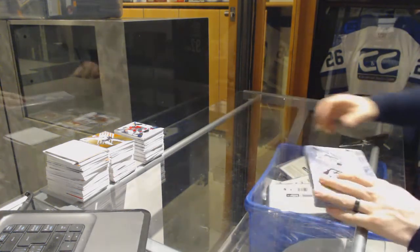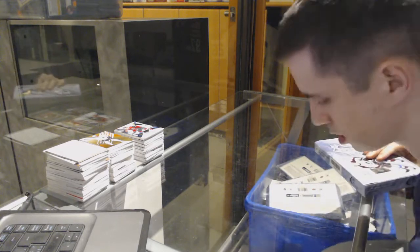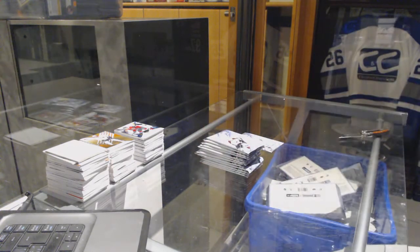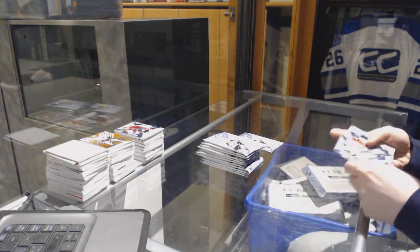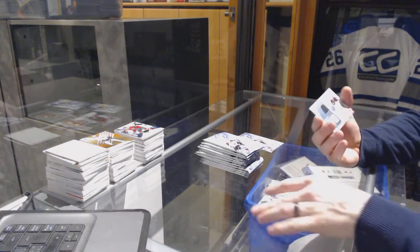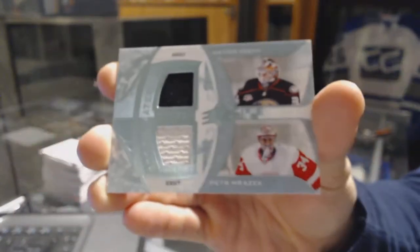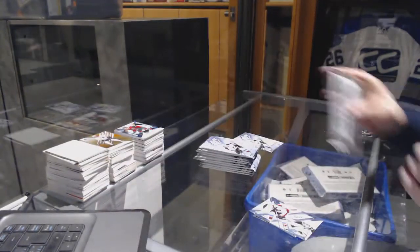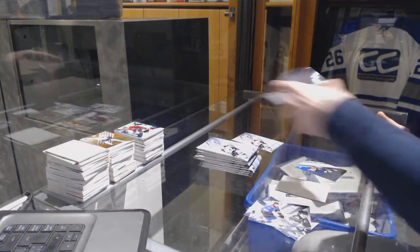All right, on to box number 6. All right, we've got a rookie materials duel, which will be random between the Ducks and Red Wings, Victor Fasth and Petr Mrazek. Fasth and Petr Mrazek. Oh, did their careers take different trajectories? Rookie for the Sabres, Zemgus Girgensons.